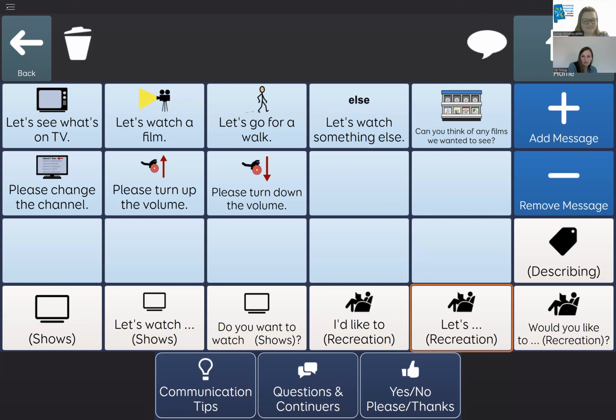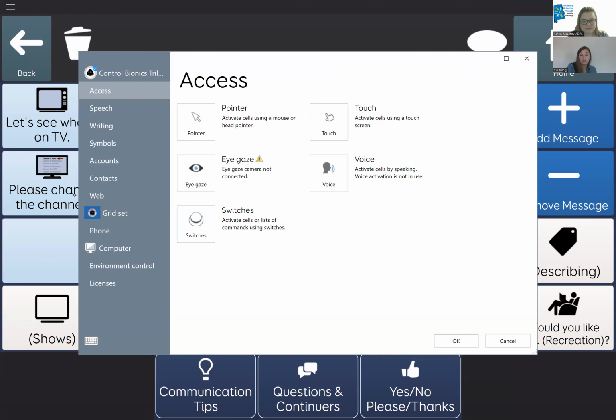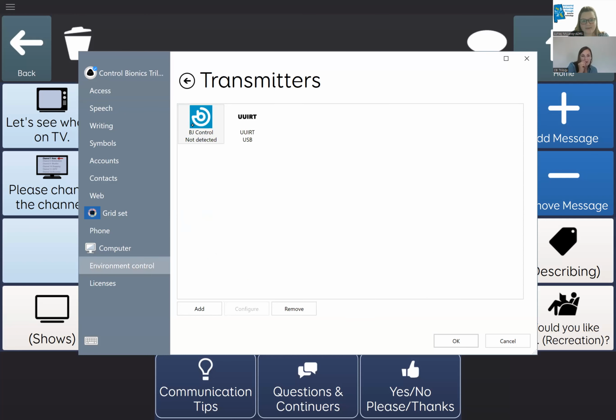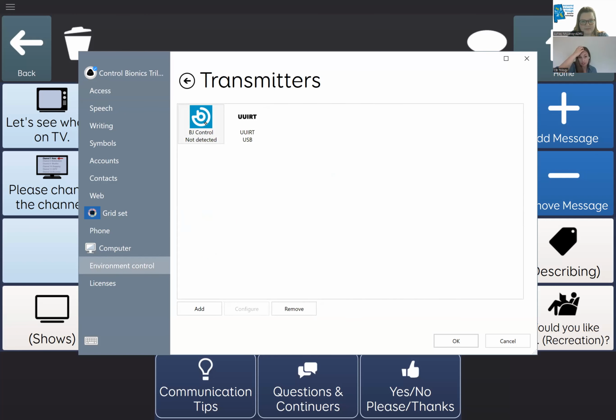All right. So I am going into my settings, within Grid 3. I went to that 3-line menu and I'm going to go here to this environmental control over on the left in the blue. Can you show us the transmitters that we were talking about? Yeah, so here are the transmitters. Once you go into that environmental control, it's going to show you these transmitters. It's telling me I've had my BJ control connected before, but it's telling me that this one, the UUIRT through the USB, is there and available.